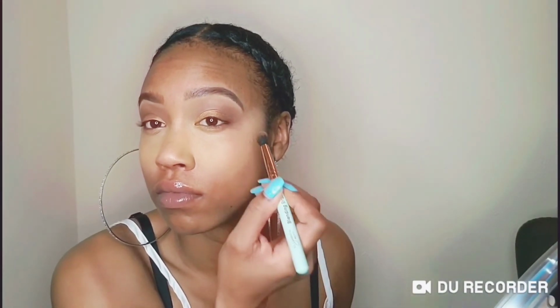So for the eyes, I'm going to be using the NARS Long Hot Summer eyeshadow palette. It comes with very neutral eyeshadows, and I'm going to go in with this taupe. Oh yeah. So that's basically it. That's the eyes.